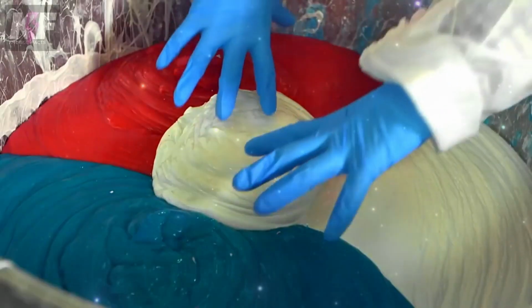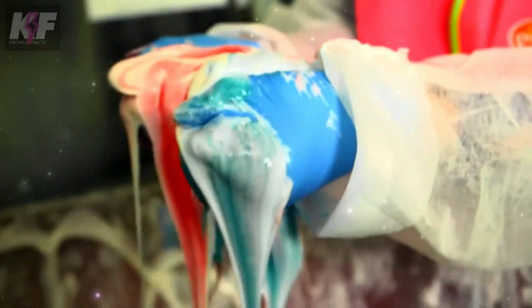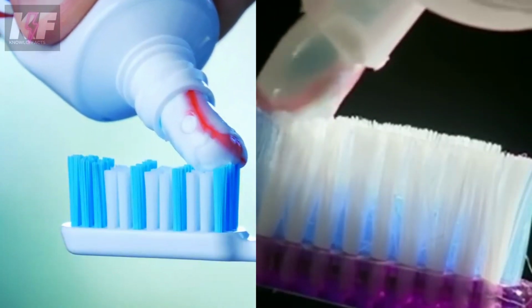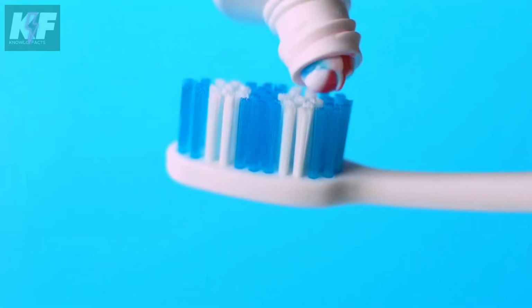So the colored liquid is carefully blended with the plain toothpaste. The colors, synthetic shades of red and blue, might not seem appealing on their own, but they're completely safe. And when they're mixed in, they become part of the charming striped pattern we see when we squeeze the tube. It's like a little bit of toothpaste magic right there in your bathroom.